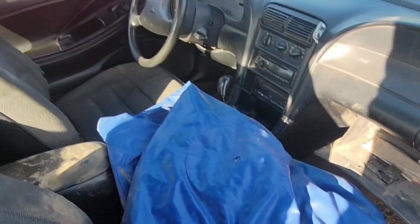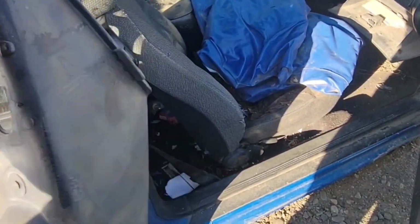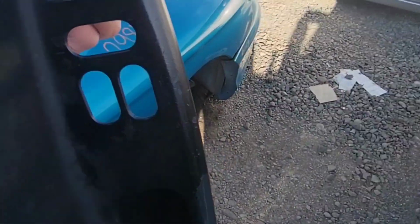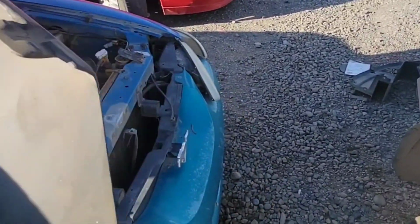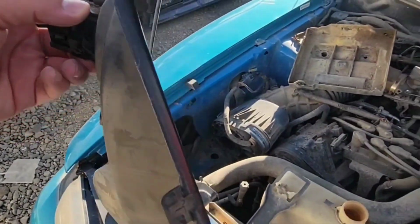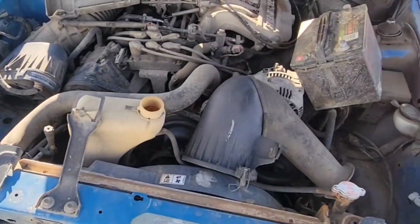I'm gonna get that part real quick. Well, I got my part where I need. Instead of ordering online, because it, of course, costs some money. And this is the first part I won't take, because it's a common issue with these Mustangs. This part always breaks when taking off a door panel. You'll need a new one after you take it off.